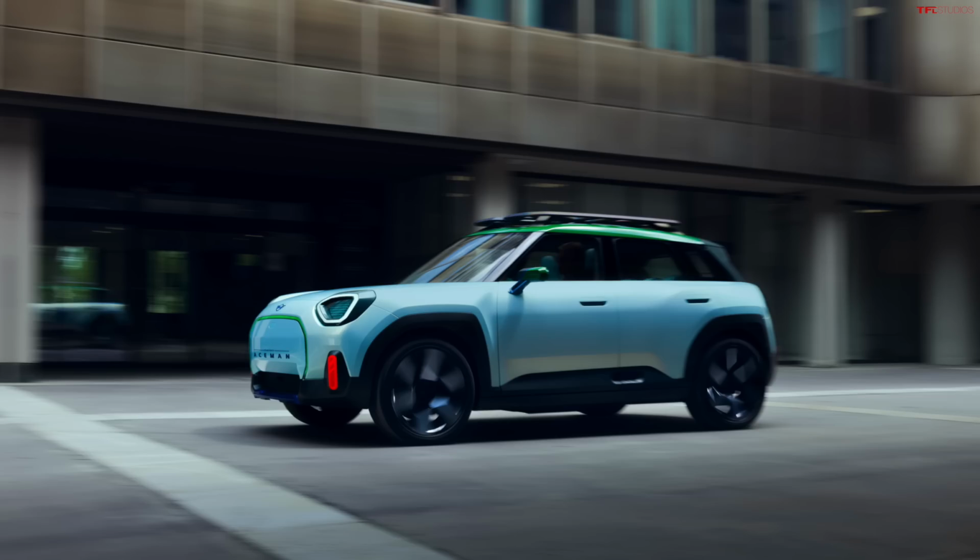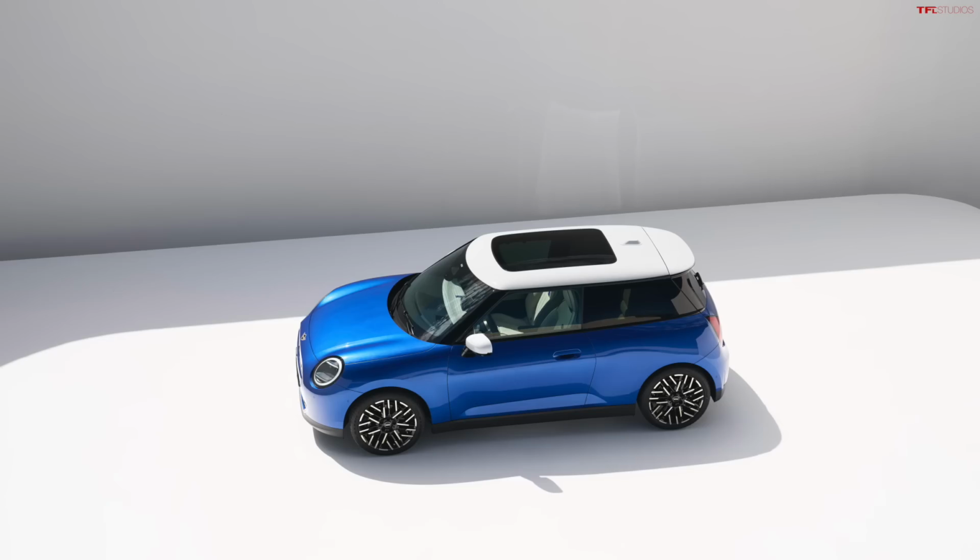Yeah, so that's it. That's a lot of information that we went through in a short amount of time. And remember, you guys saw it first over here on The Fast Lane Car, or TFL. So when do you think these are going to hit dealerships?